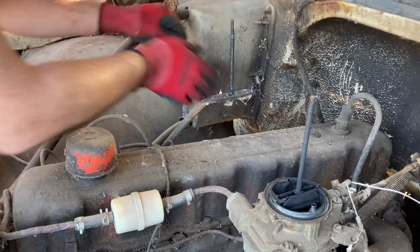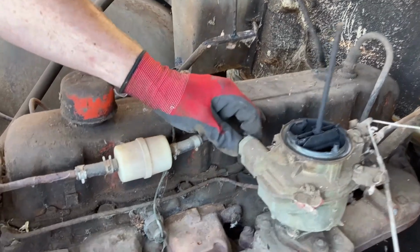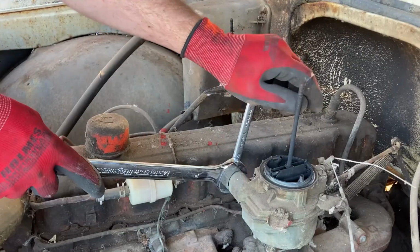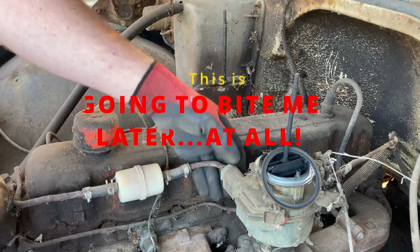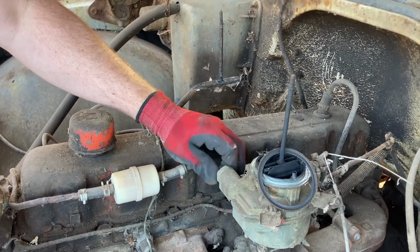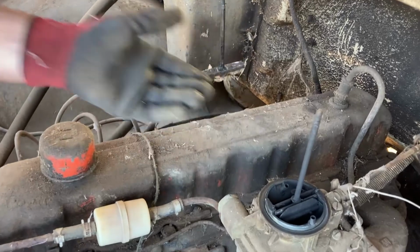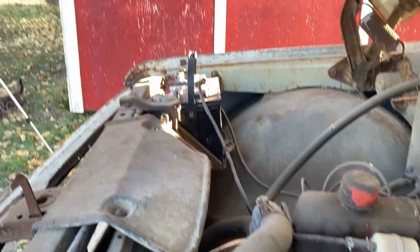Okay. So, next thing we're going to do is we should disconnect this fuel line. So I'm going to go get a wrench and take that off. Okay. Oh, yeah, there we go. Just get that off of there. Now, the reason we're taking this off is if this thing does actually fire up, we don't want it sucking any garbage into there. I'm sure it's full of garbage already, but we're just going to avoid putting more garbage in it.